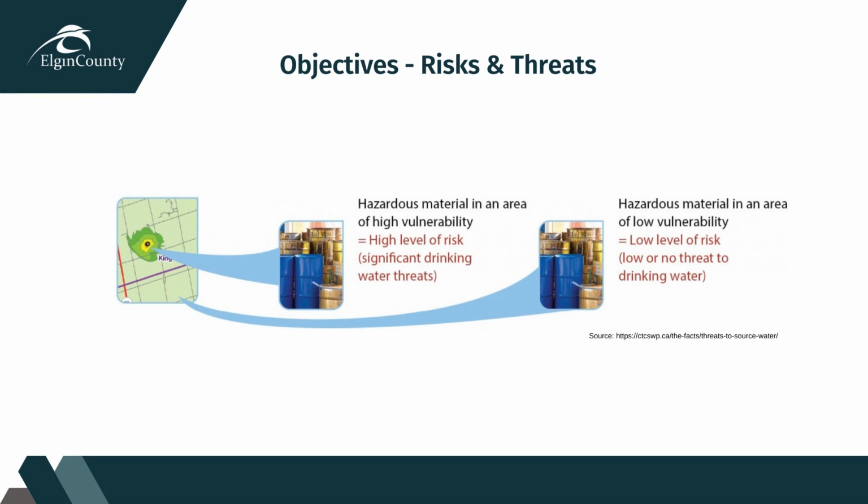As can be seen on this map and on subsequent mapping, the well is shown and the immediate area around the well is considered to be an area of high vulnerability, which means there is a high level of risk of contamination in this area. The rest of the area is also mapped depending on the flow of water and recharge, and as you move away from the wellhead, the level of risk goes down.